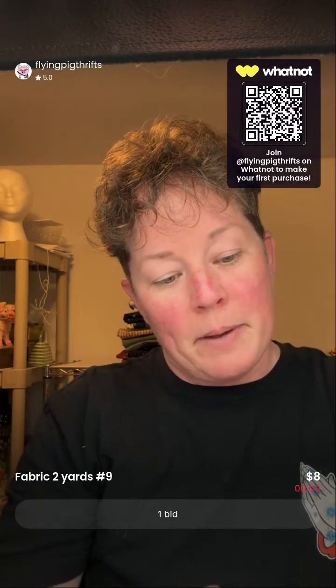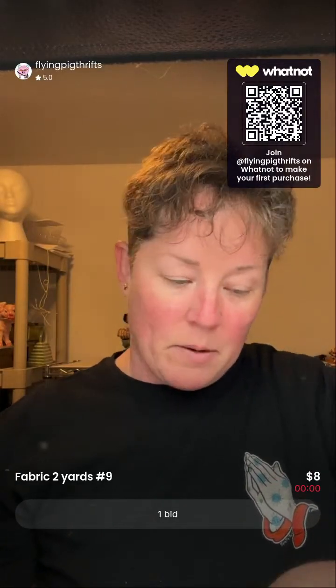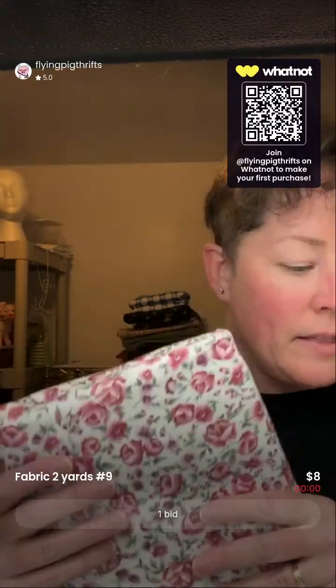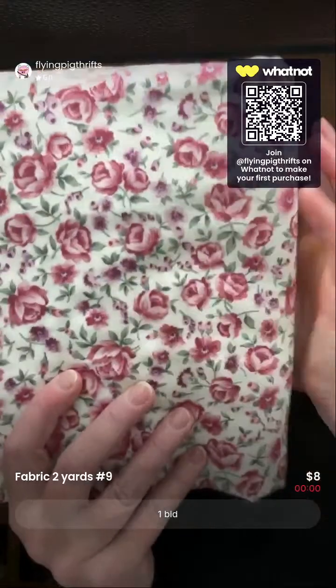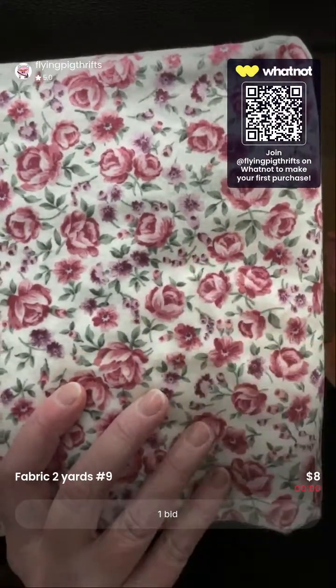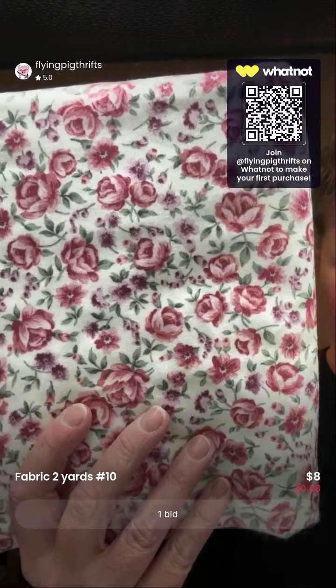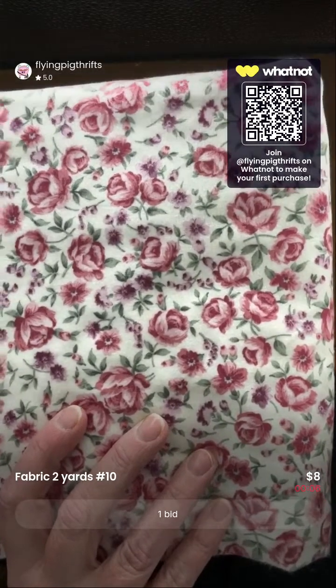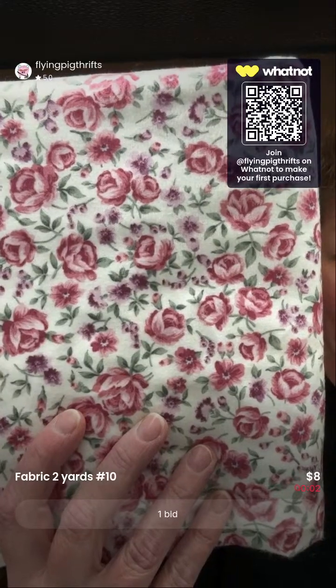This is Comfort and Charm by RJR Fabrics, 2003. This has not been washed. They're these animals. Run the animals. Okay. Do you want 1 yard or 2? I have both. Or would you like 3? This is flannel, and it's 2 yards, and it's running. Pretty pink roses on here.